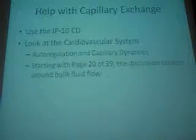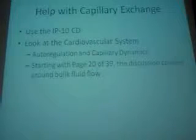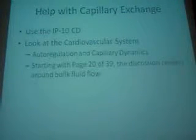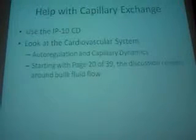Just a reminder, if you happen to still have your IP-10 CD that came with your textbook, there is a nice capillary exchange demonstration on there, so that's one place to get some help.